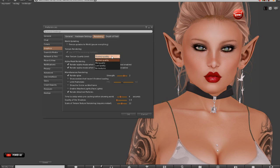Max texture level, I've got mine on normal. You can set it to mid, low, or no textures. I don't even know what that would be. And like I said, my depth of field is gone.